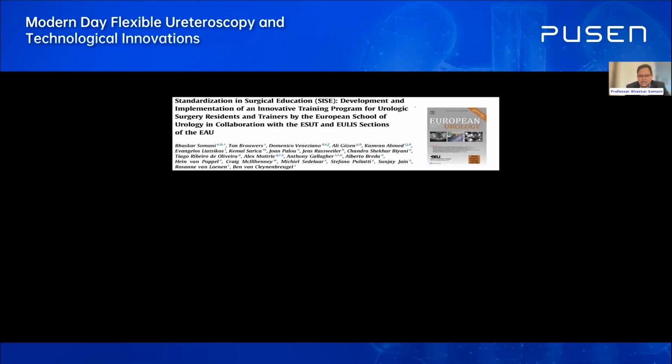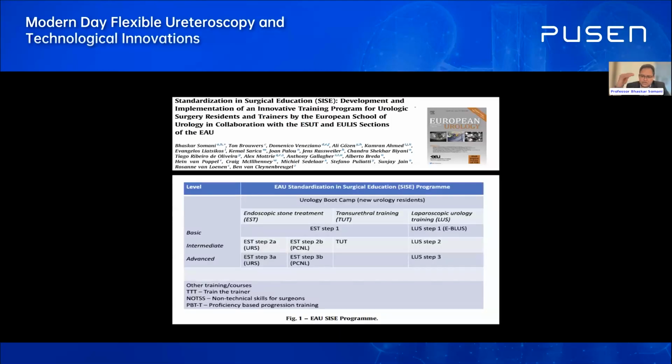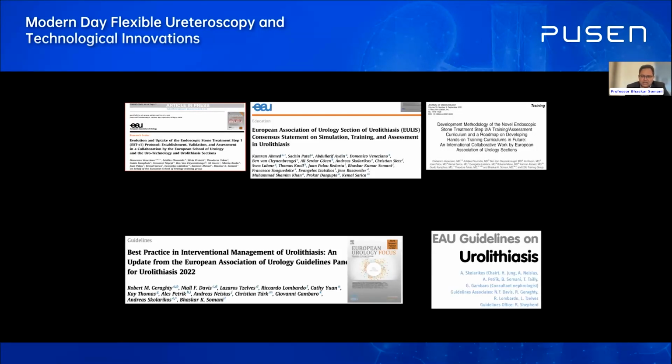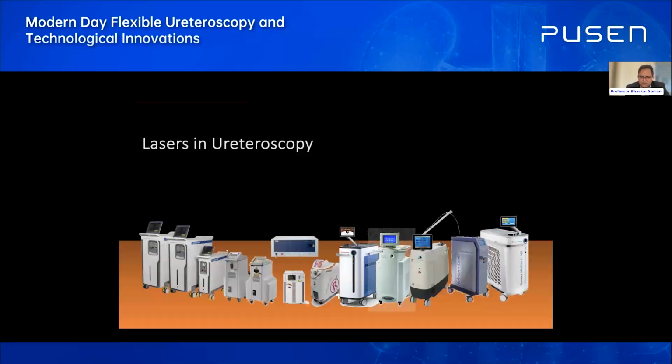Let's look about training. Training has really changed the way we do it, and we have standardized training. Basically, you go through an initial boot camp, and then you have the basic, intermediate, and advanced training. And as you go to the top of the pyramid with advanced training, that is done in animal models or cadavers, and basic training is done in the lab situation. So this is again going to help us train people so they can do a better job. There are lots of different guidelines, and I think with guidelines and with training protocols, we definitely will improve the way we approach consent and assess our outcomes.